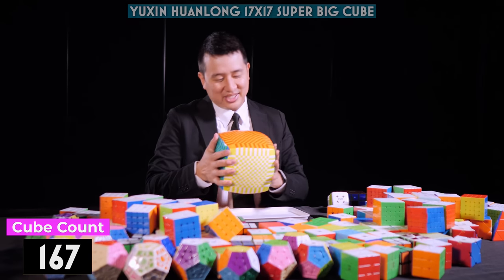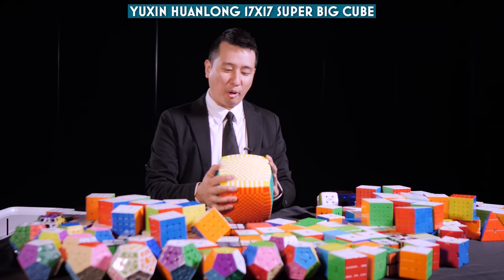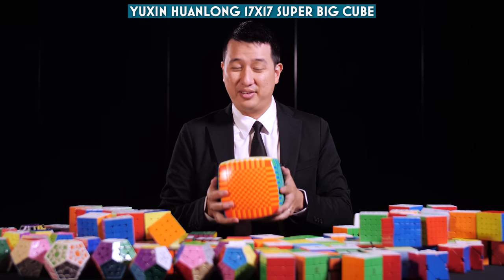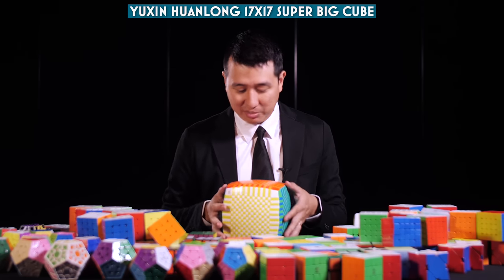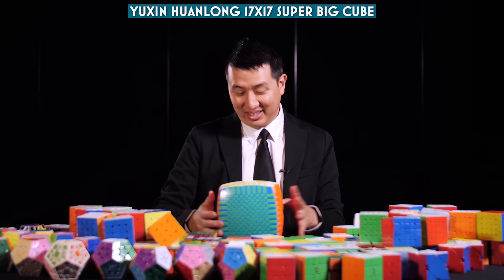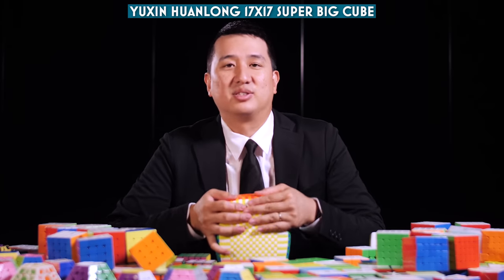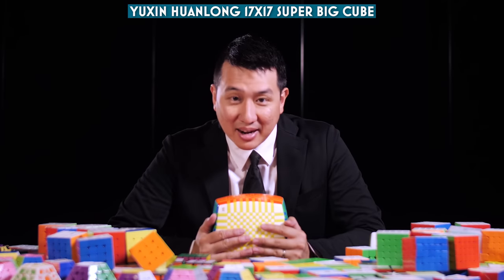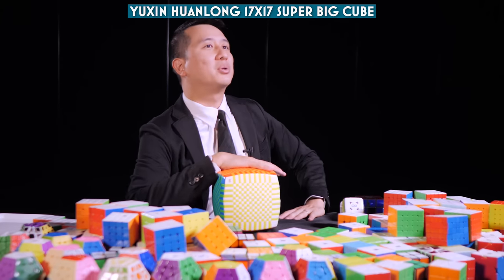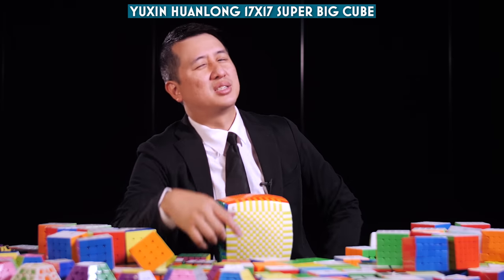This is a Yuxin 17 by 17. This is a big boy. Not only is it a massive cube by many, many metrics, but it's also very, very heavy. I have not actually been bold enough to try and solve this in one sitting before. I've done nice patterns to it. Actually, my son did this pattern to it, but otherwise, yeah. If you're looking for a cube that's sort of fun to solve, it wouldn't be this guy. But if you're looking for a cube that looks impressive, that you can have on your mantle, that people come and go, there's a person who has a good taste in cubes, this is the one you want to get.